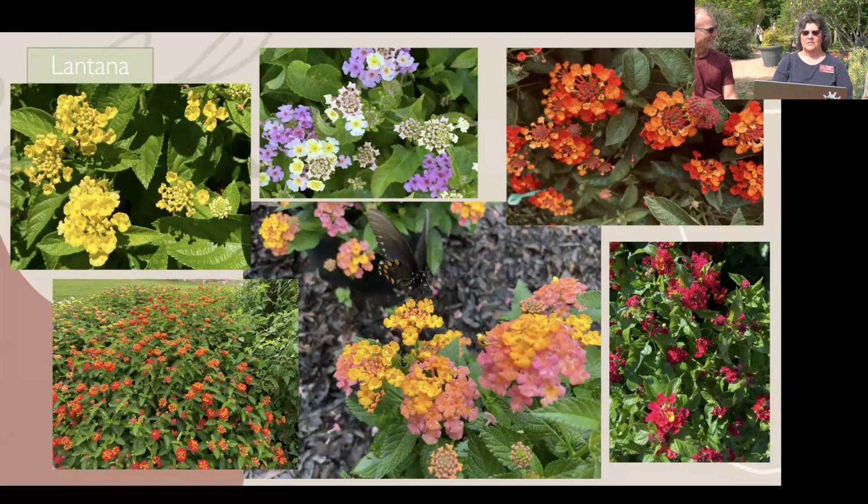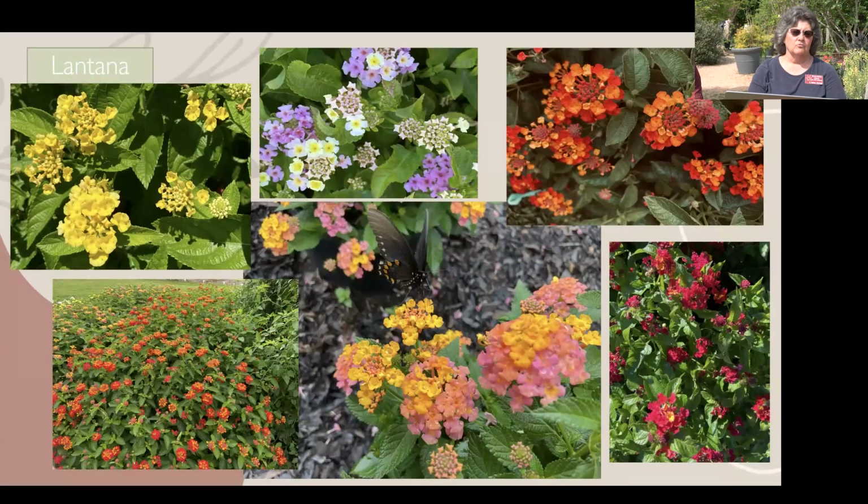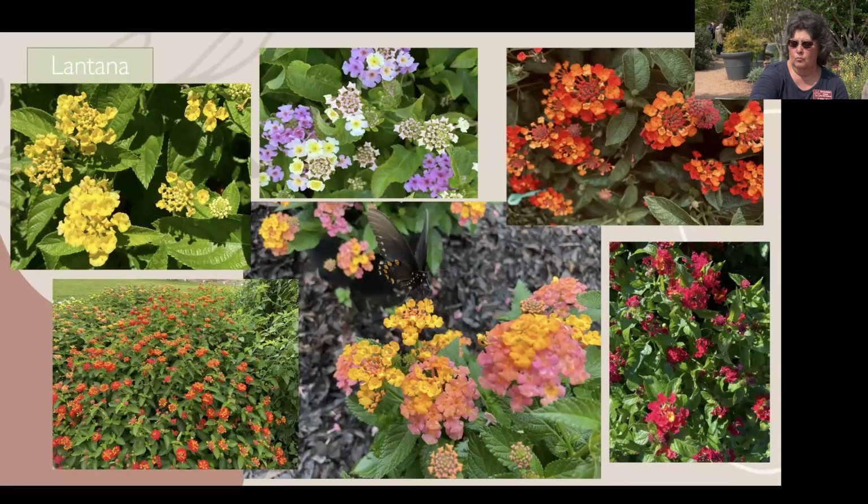Okay. But there you can see that you can have a wide range of colors, but just easy to grow, and it's a consistent bloomer. Will perform for you without end. It just keeps on going. Anything else on this one? I think that's good.